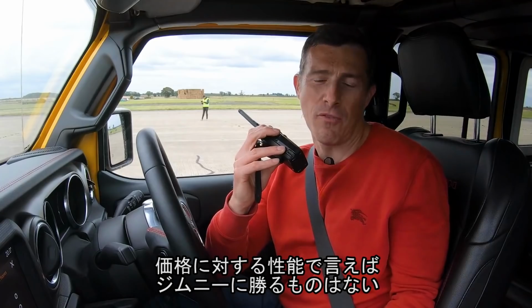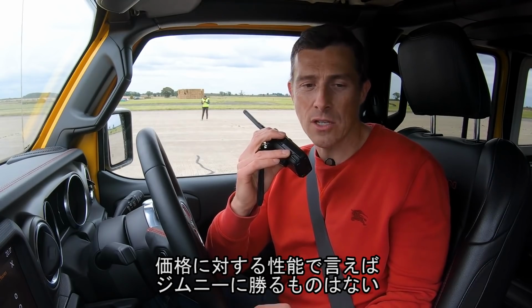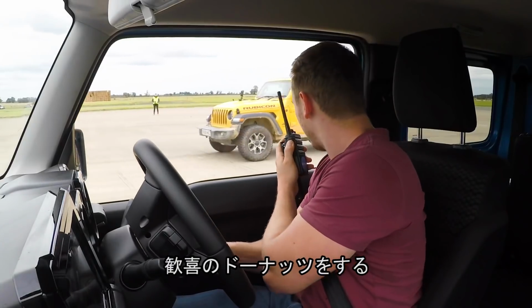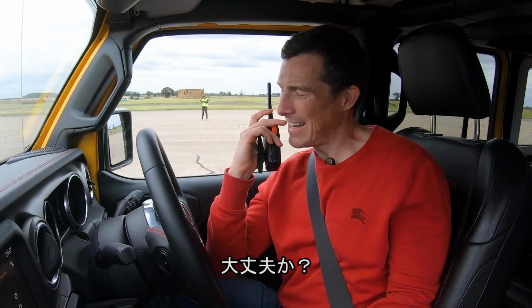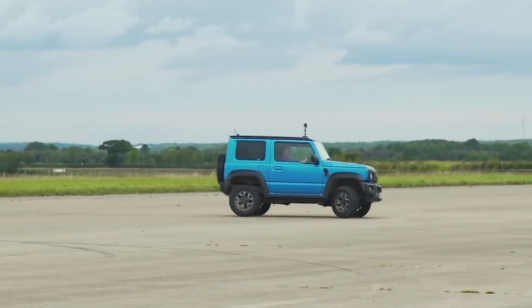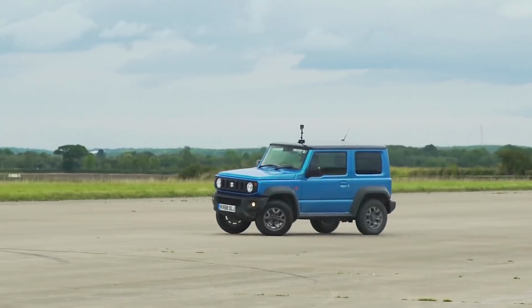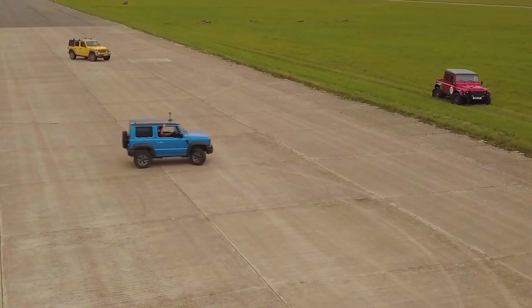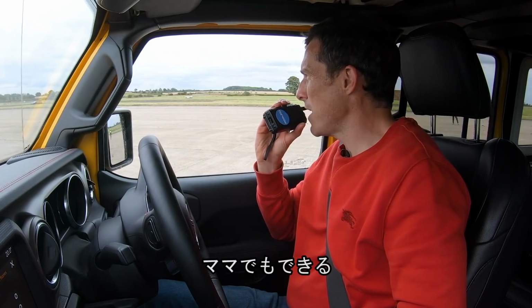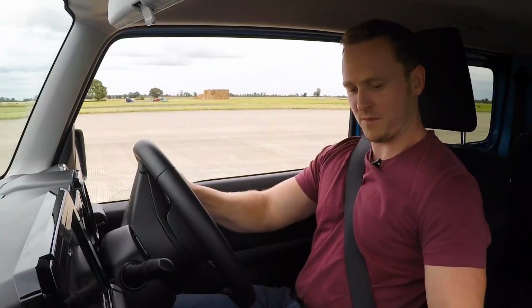But when you work out the performance based on the price and how much fun you can have in it, the Jimny always wins, no matter what. Shall I do some celebratory donuts? If you can do celebratory donuts, I'd like to see them. Can he do them? That celebratory driving round in a circle. My mum could definitely do that. Can you do those donuts in reverse as well?